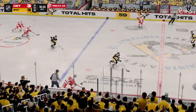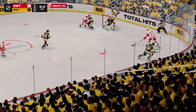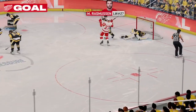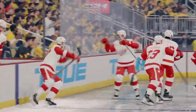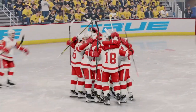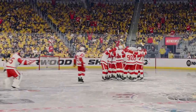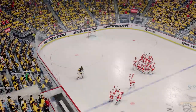And a good save on the play as action continues. With possession along the wall. The Red Wings can't take advantage of the... They score and win it in overtime! I'll tell you what, this squad came to play tonight.